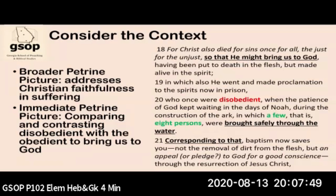And notice this, here's a purpose clause: so that he might bring us to God. Why did he die? To bring us to God. That's the purpose clause, all right? Having been put to death, now we know how he died. He's put to death in the flesh, but made alive in the spirit. Verse 19, and listen, you could do a whole study on 19 and 20, but let's not get caught in the weeds and forget what the purpose is here, or what the author's trying to get across. So he was put to death in the flesh, but made alive in spirit. Why is that important? Because he's writing to people who are potentially worried about dying because of their faith.